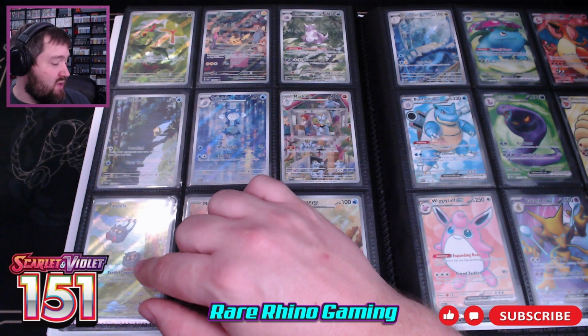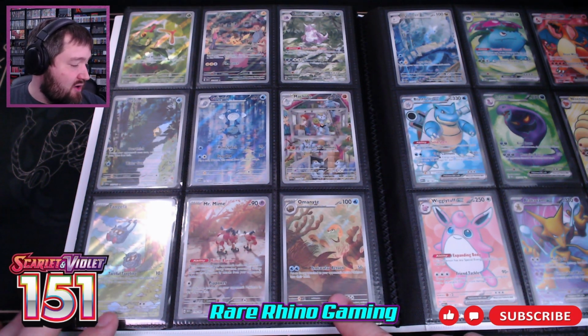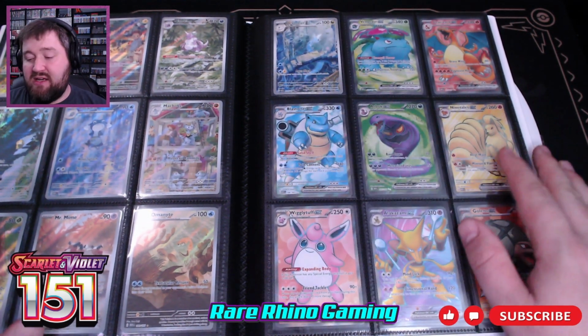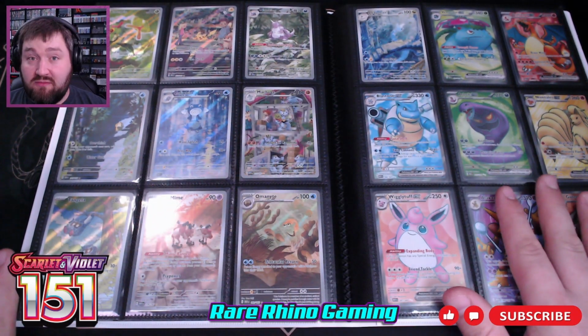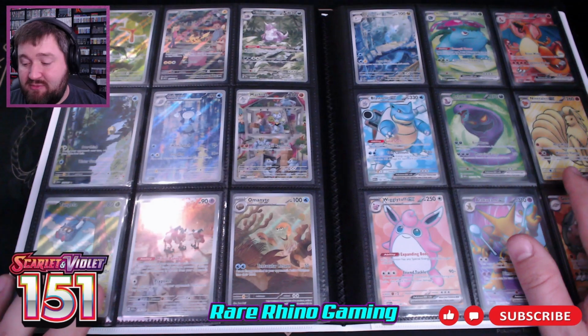Tangela is probably the weakest one of the set here. He's worth like $5. Mr. Mime, $5. Ammonite's $5. I mean, these guys are all worth a little bit of money. And then you've got the Dragonair. People love their Dragonair, and that's a $15 card. So the art cards here, wonderful. And they picked really cool Pokemon to do it for, and I'm just glad to see these guys getting the love and attention that they've been getting.